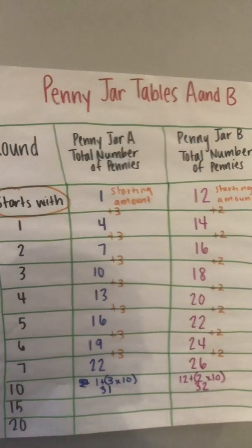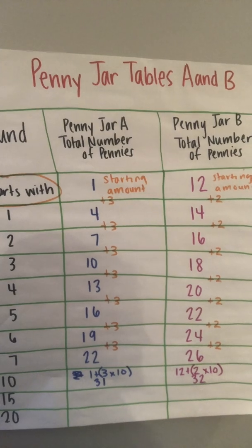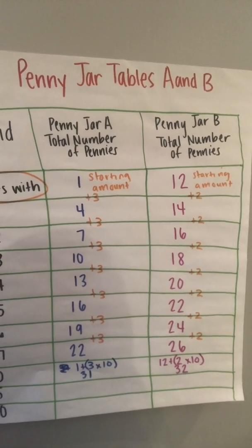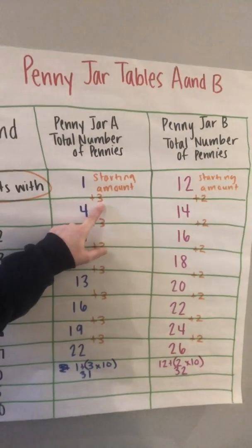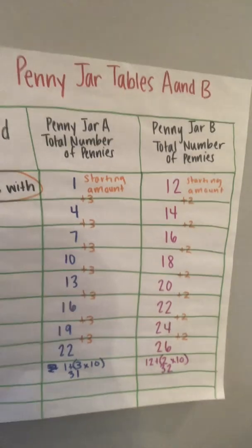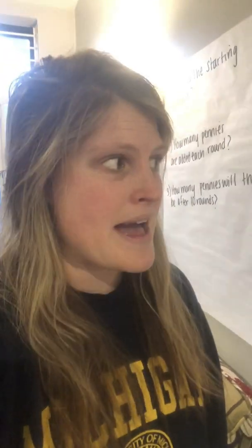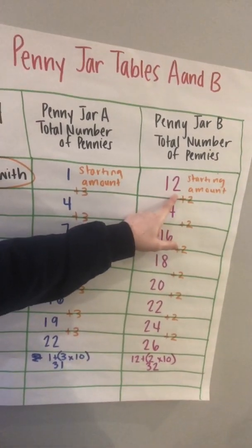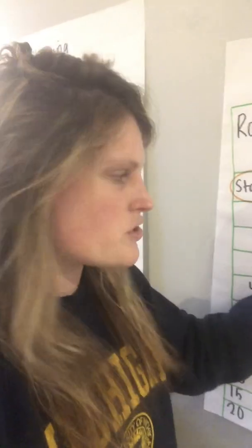If we look at our chart together, we can start to notice some similarities and differences about these penny jars. I'm noticing that penny jar A is increasing by 3, while penny jar B increases by 2 each round. This is making me think I would want to have penny jar A in my house. I know the starting amount is only 1, which is a lot less than 12, but penny jar A is increasing by 3 pennies every round. So it's making me think actually that penny jar A is going to catch up to penny jar B, and it actually could have more pennies in the end.